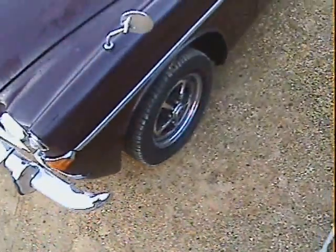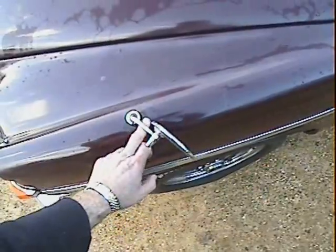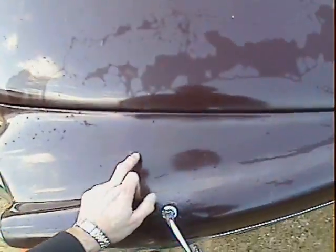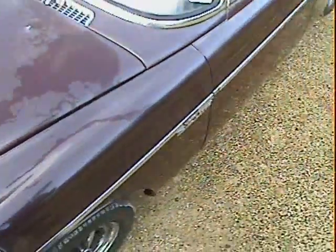Looking down the near side, it all looks remarkably straight and true down there. Let's carry on around. Near side front wing, there's a little bit of paint cracking just around the wing mirror fitment area, and a blemish just there that's been touched in at some point. But that's about it. Screen on the near side is fine, no problems there. Roof is good as well. Near side door is nice, apart from I can see it's just starting to bulge slightly down the bottom here.